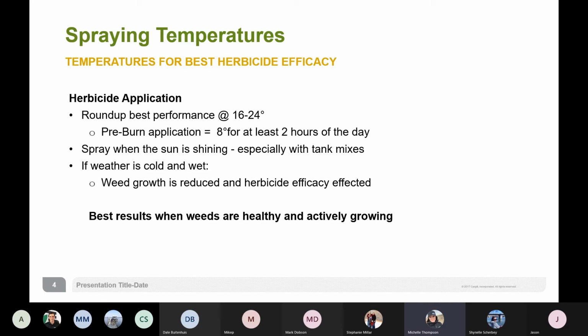For pre-burn application, when you're looking at a glyphosate application in a tank mix, we want to wait for at least an 8-degree temperature for 2 hours of the day, meaning that the day has warmed up and you're probably into the afternoon when you're starting to get the heat of the day. And especially when we're adding a tank mix, it becomes really important that you wait till that sun is shining. Now, this doesn't always happen, so you might have to make some sacrifices, but the nicer the day, the better the results are going to be.